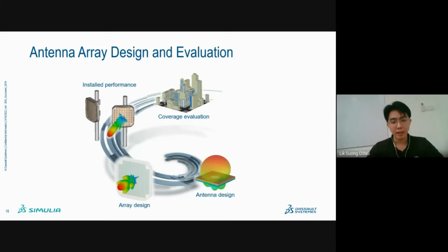During the design phase, we'll be looking at the antenna design of a single element. Then we'll be looking at the array design. And after completing the array, we'll evaluate the installed performance where we hang it on an antenna mast, for example. And finally, we will do a coverage evaluation.